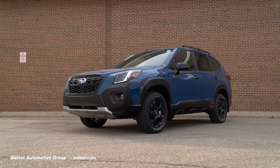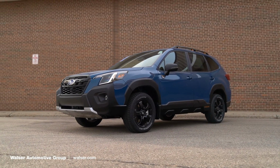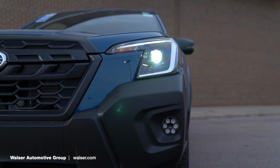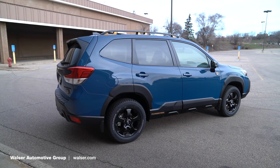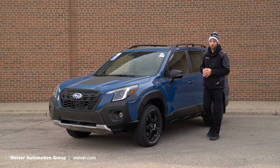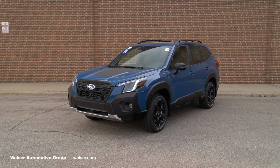So like I said, if you're into mountain biking, you want to throw the kayaks up top, or you're out camping, this is going to be a perfect vehicle to get that done. Or just day-to-day usage at 28 miles per gallon in the all-wheel drive. I think there's a lot to like about the Subaru Forester, and you got to get out, take one for a spin, and see what you think. So that was just a quick drive and look at the '24 Forester.